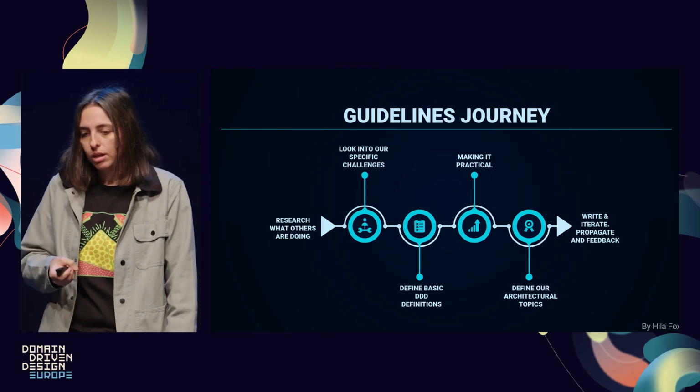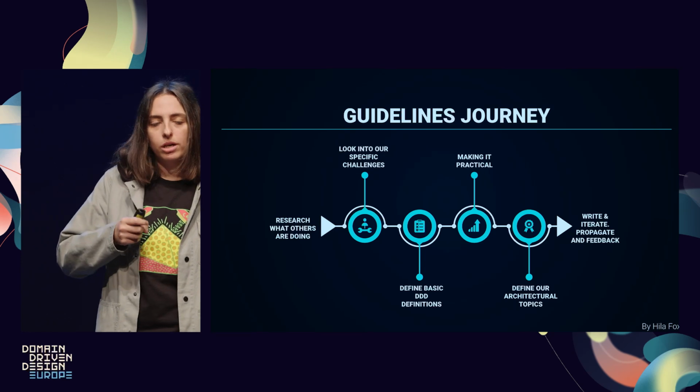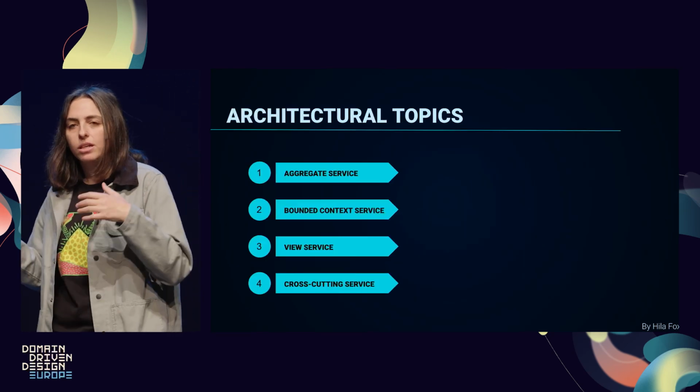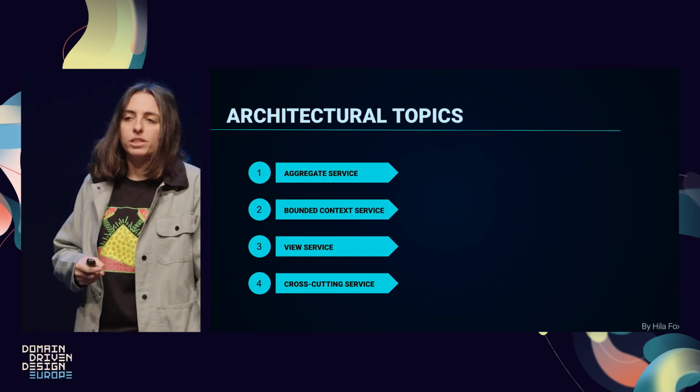So a little bit about the topics. Initially the playbook was broken into 5 topics, and since then we have a few more because we're in this process for already 2 years, so it's always a work in progress.